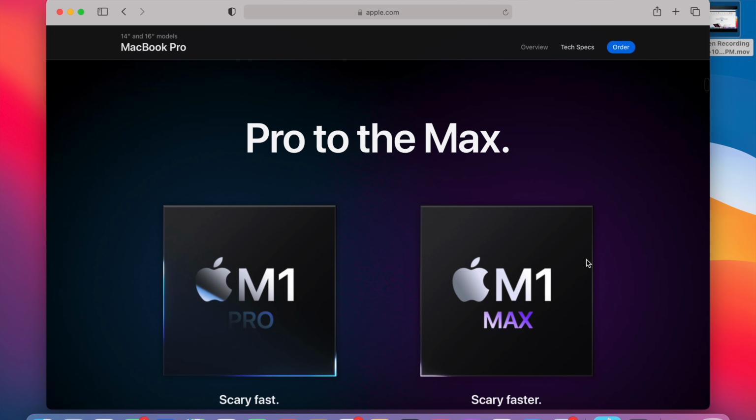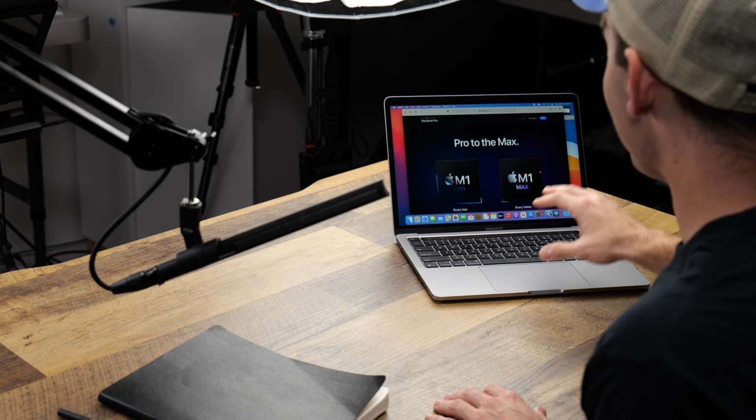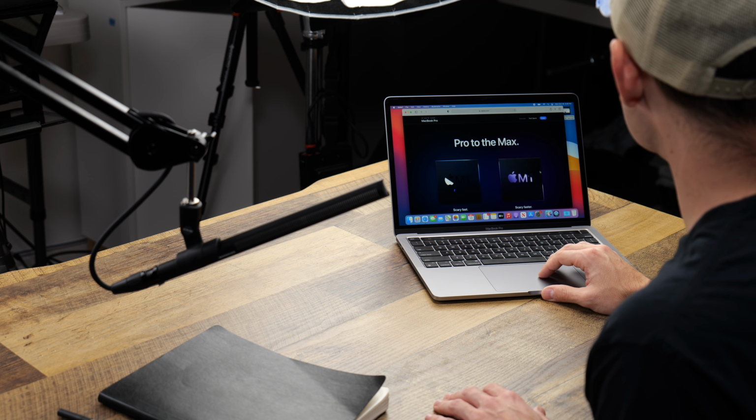Okay, here are the 2 processors we were talking about. They've got the Pro and the Max, which is scary fast and scary faster. I would have called it scarier faster. Scarier fast.